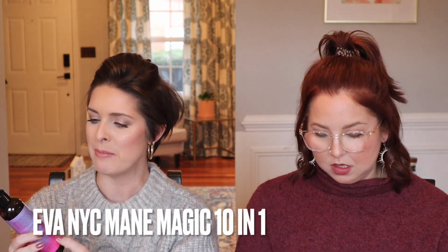The first item I have is the Eva NYC Mane Magic 10-in-1 Primer. It has argan oil and sunflower seed oil. 10 benefits, one miracle formula. I love this. I especially loved it when I had longer hair and it felt more damaged and more tangly, because it made my knots easily combable. It reduces frizz, adds shine, does all those things. And I really like the dispenser.